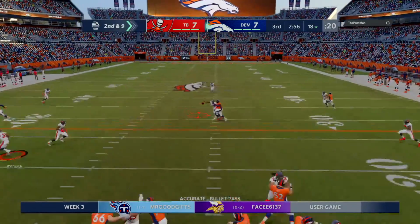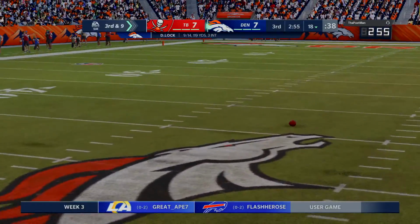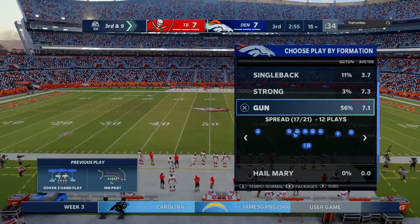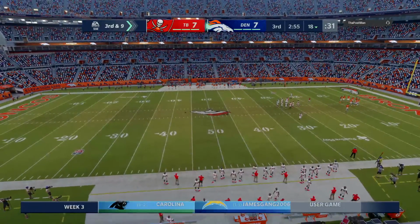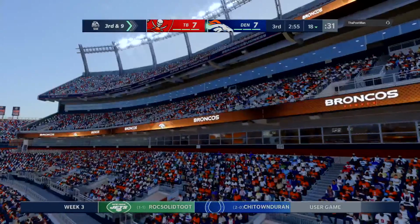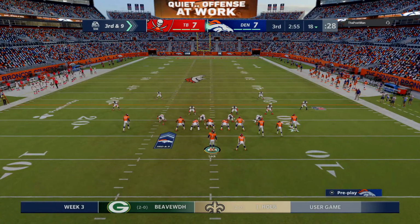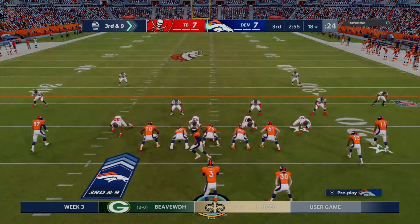On 2nd and 9, Lock toward the center of the field, but it's incomplete. He was looking for the rookie Jerry Jeudy there, but now it'll be 3rd down. A lot of times it's that first read that you have. Maybe you get it in pre-snap, and he locked in on his target, but he was covered quite well, and that one's incomplete. After an incomplete pass on 2nd down, that'll leave him trying to convert on 3rd and 9.